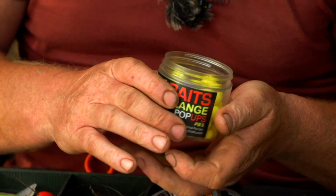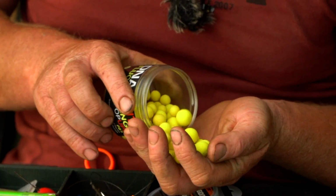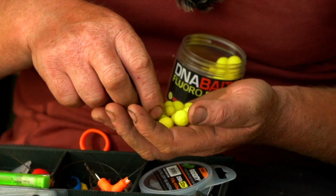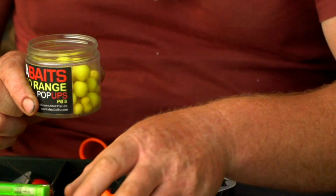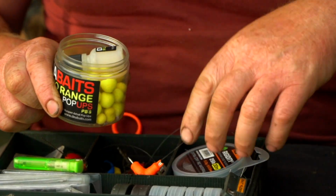But the colour, I mean, yellow's caught me more or less, I don't say every carp that I've ever caught, but yellow's a really good colour for me. I've always used it. It's a great colour.